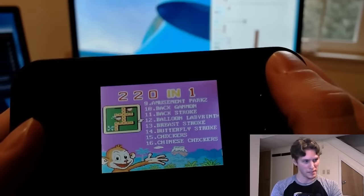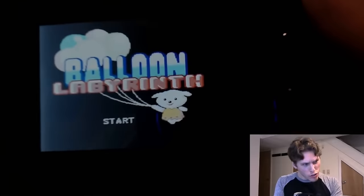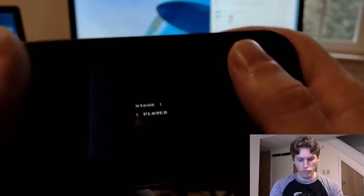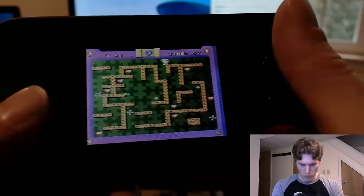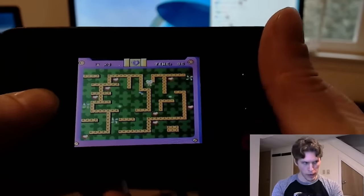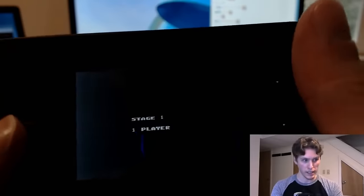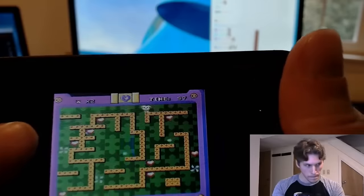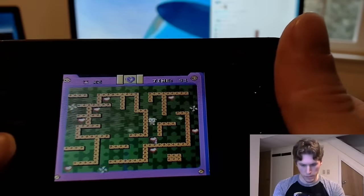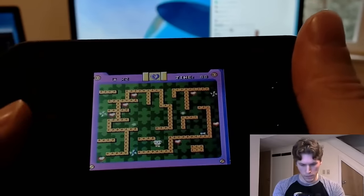Balloon Labyrinth. Oh, Isabelle was confirmed for Smash! Can you believe that? You get to collect the hearts just like reverse Pac-Man, right? That killed me. That was not just like, oh, you lose. That person, I got disintegrated. How the fuck am I? Fuck that game.